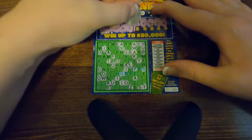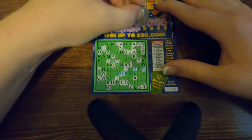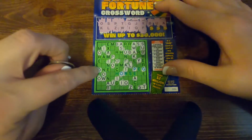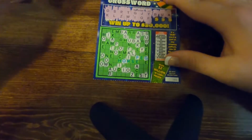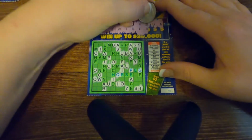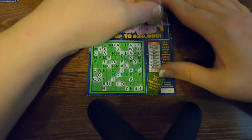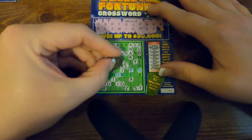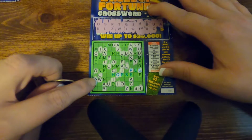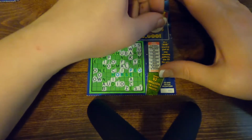Close on a lot of them. That's great. Q. Seeing Q's. There's one. Oops. Sorry, guys. Gotta get used to this. Last letter. We need it to be an E or something like that.